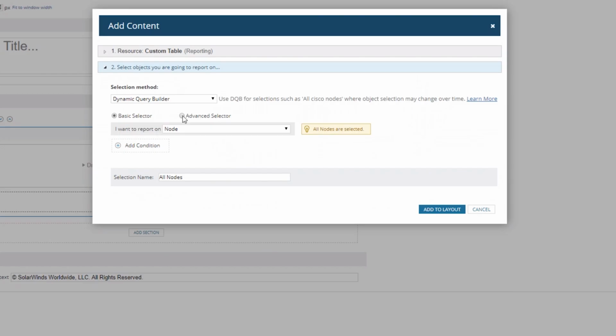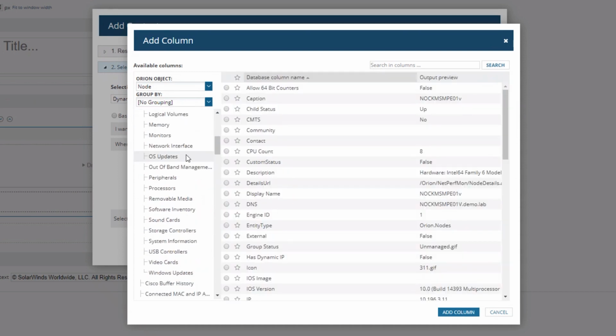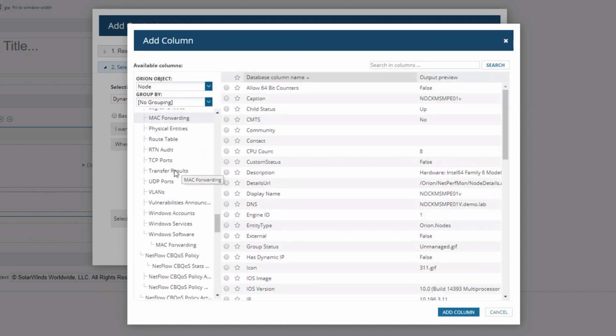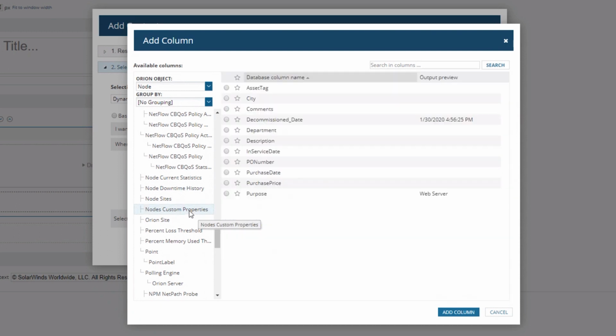So we're going to stay on node because that's what we care about. We're going to switch to the advanced selector again because it gives you a little bit more flexibility on what you can pull in. Now we're going to go to select fields, and we're going to go down this list. There's a lot of things in here, but what we're going to look for is our node's custom properties right there for us. Now we care about the decommission date, and we care about the purpose.